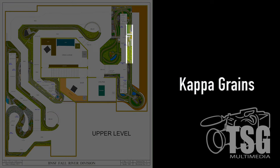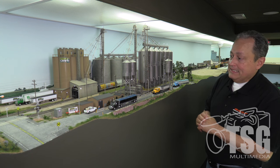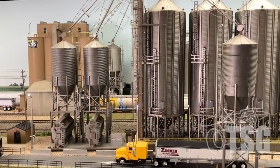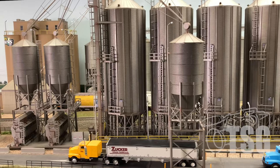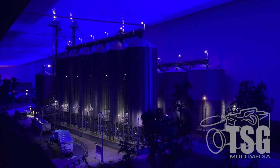So this is the Kappa Grains facility. It's located on the Horton subdivision of the BNSF Fall River Division. And this was a structure that was built by a friend of mine who built the kits from Walther's kits and did some kit bashing. And we put it together on the layout itself. And in the process, we installed close to 100 LEDs between the structure and the scene.